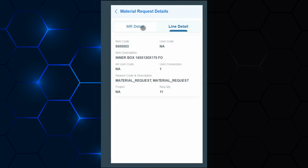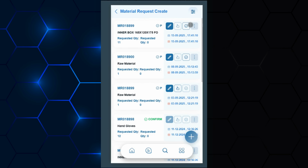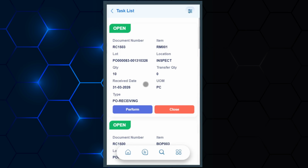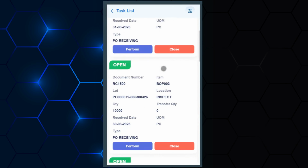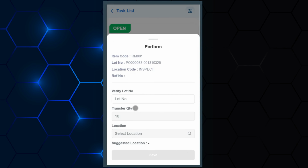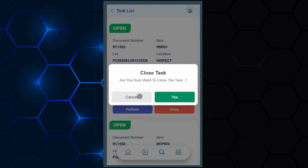Confirmed and closed requests are tracked in separate views for full lifecycle visibility. The task list drives warehouse operations on the ground. Workers see exactly what needs to be put away: item, location, lot, quantity, and can perform or close tasks with one tap. No paper, no clipboard.